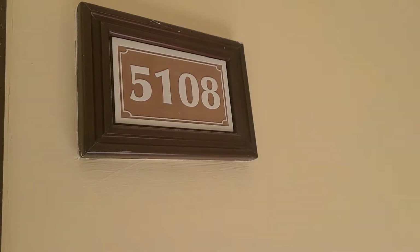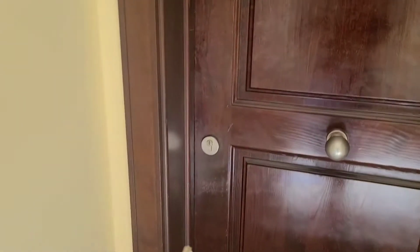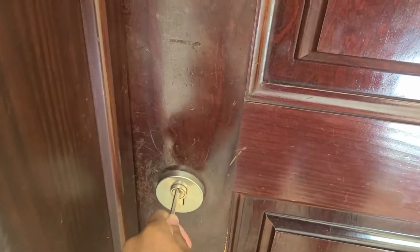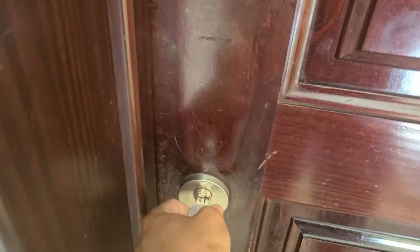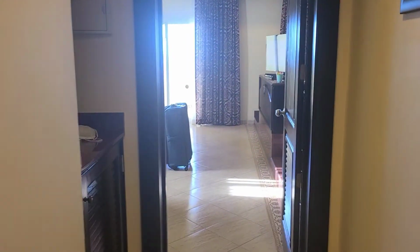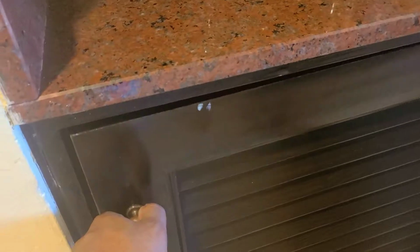All right, y'all. Room upgrade. Let's check it out. 5108 is the jacuzzi suite. Ooh. All right, see what we got. So, you walk in, you got your mini fridge, mini bar.